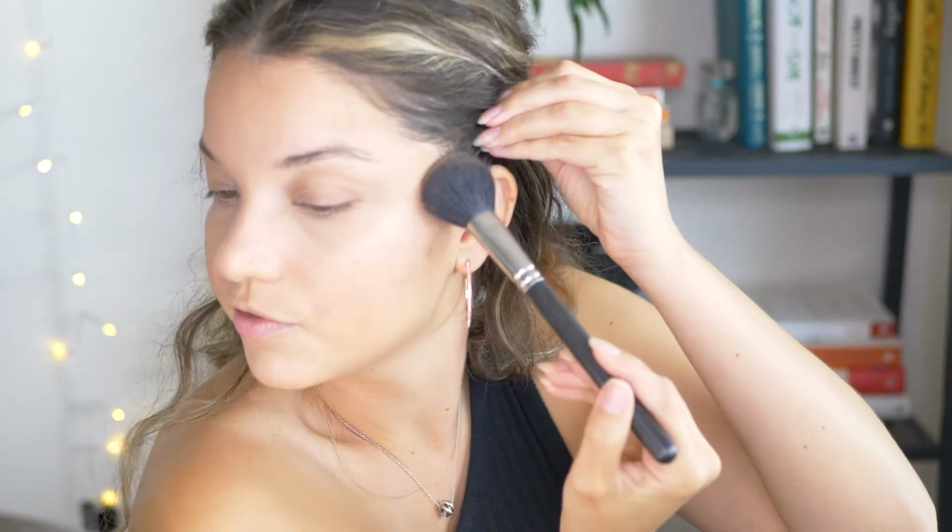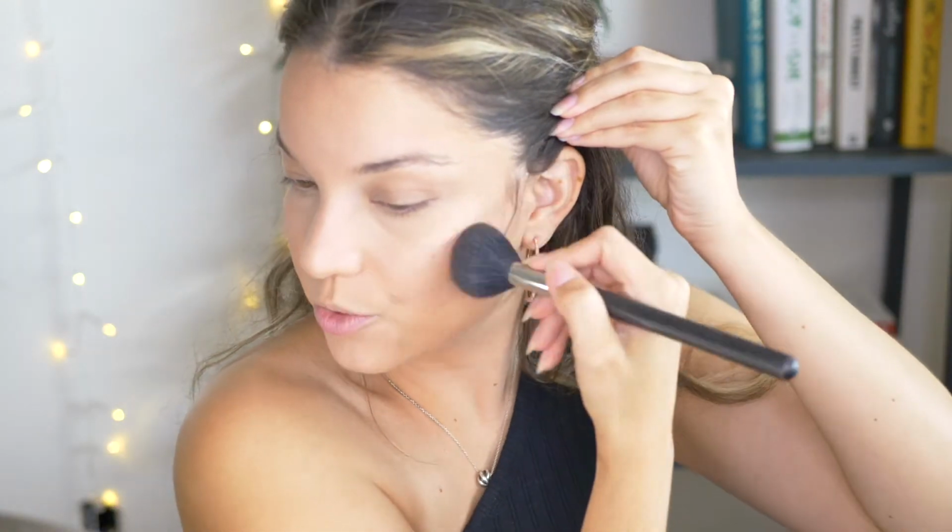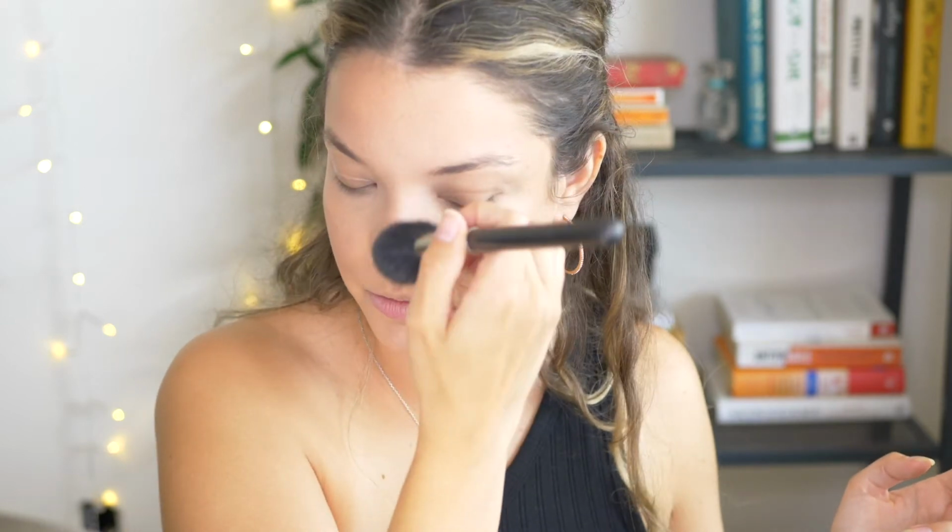I think we're definitely going for a very glowy, bronzed look today. I'm thinking like going out for dinner on the beaches of Spain or hitting up a Miami nightclub, something like that. I'm just gonna take a teeny bit of bronzer too and just run it down the sides of my nose. And then a little bit underneath my jaw and on my neck.